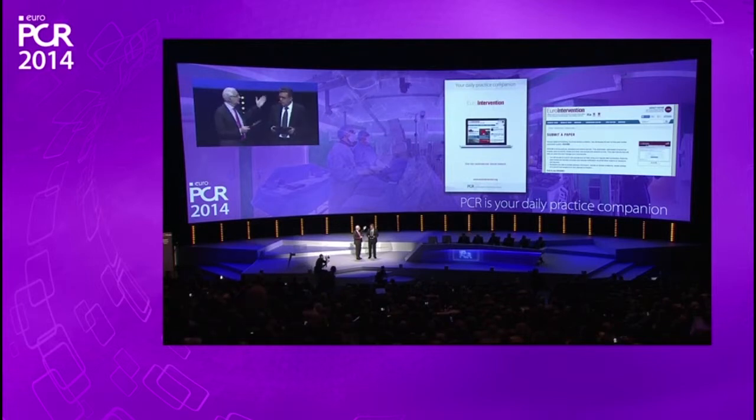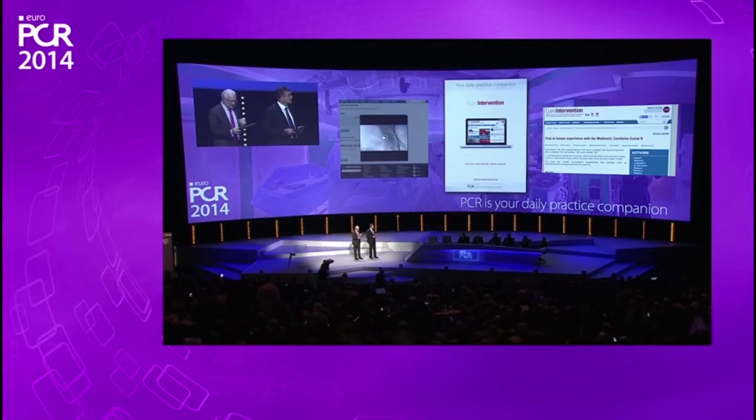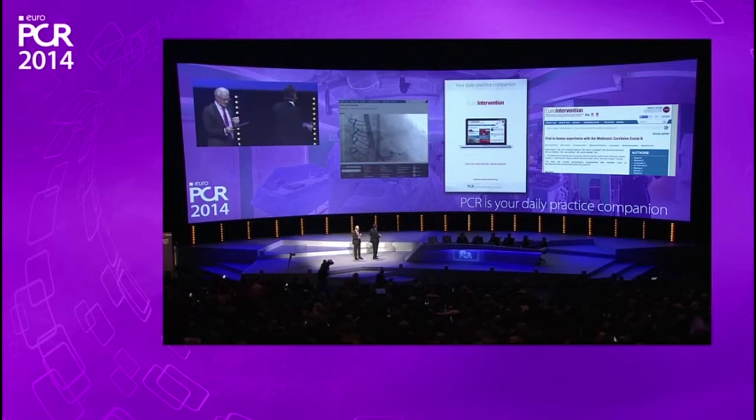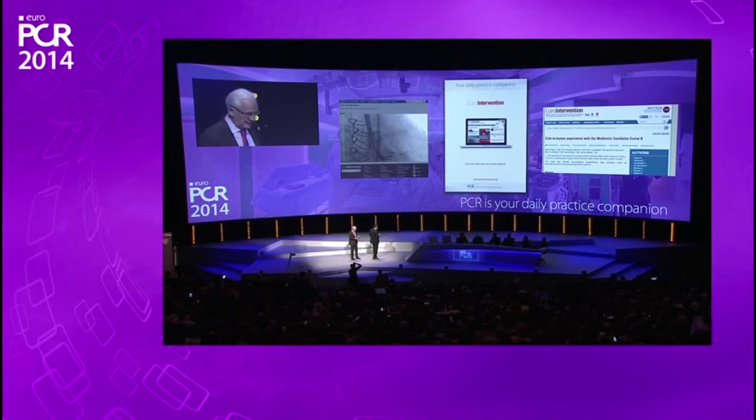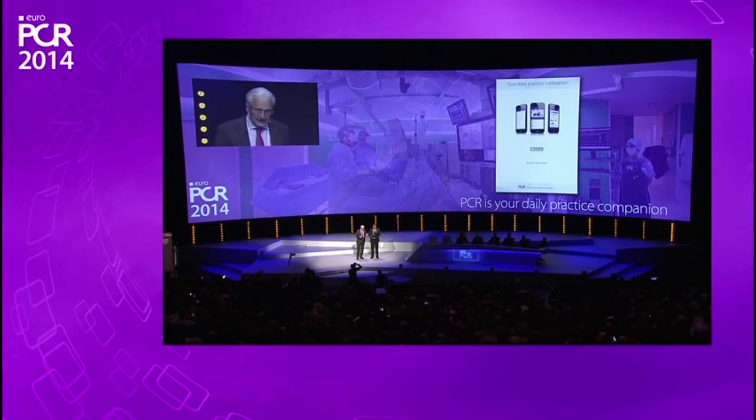This is, for instance, one article that we selected to show the multimedia component. It is about the first-in-man delivery of a new TAVI valve by Dr. Nicolo Piazza, and you can find in the journal the clip that shows exactly the delivery process and how to perform it. PCR Trials. Of course, you know about the PCR book. It's a yearly edition that has all the relevant trials in it.